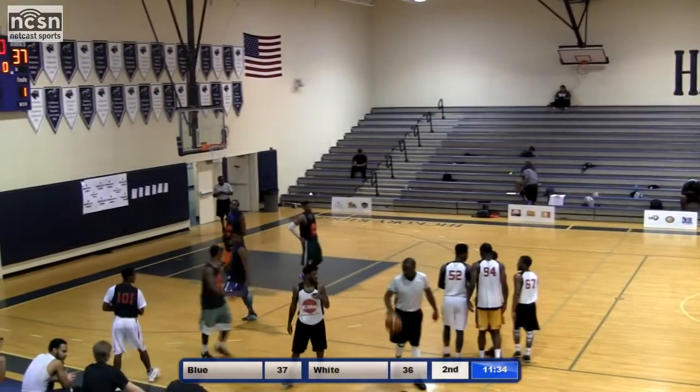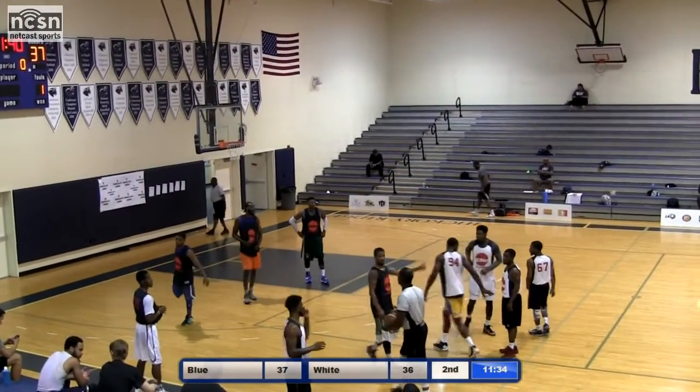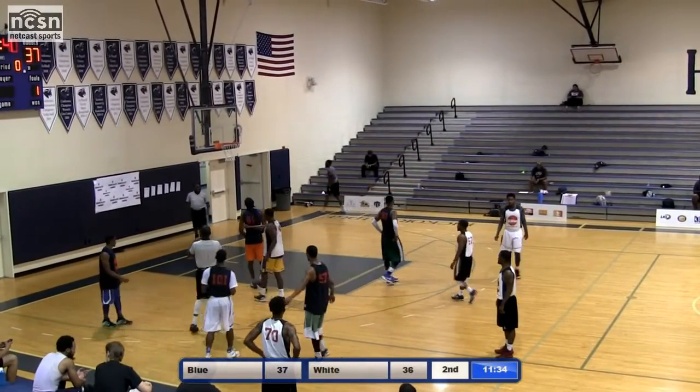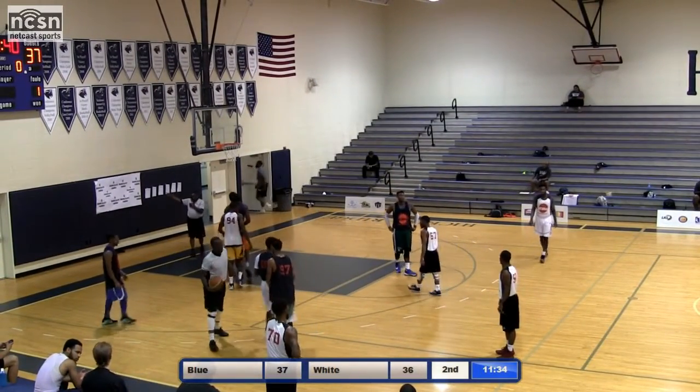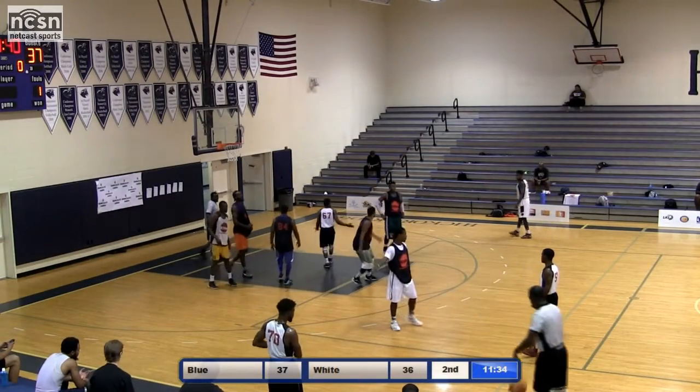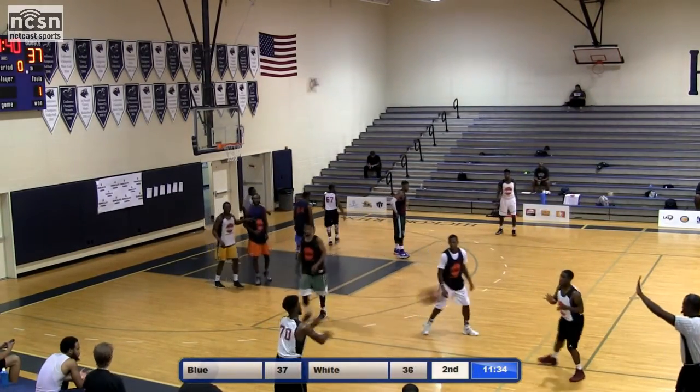And, you know, it looked like right after the half that Italy was going to jump out there to a quick lead, but France came storming back. And now they did take the lead briefly, but now they trail by 1.